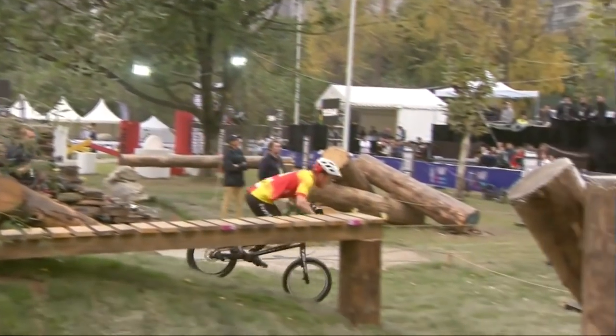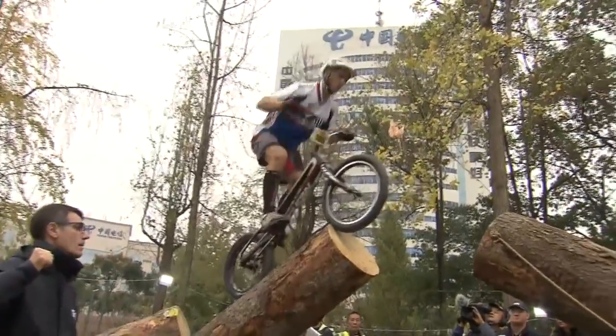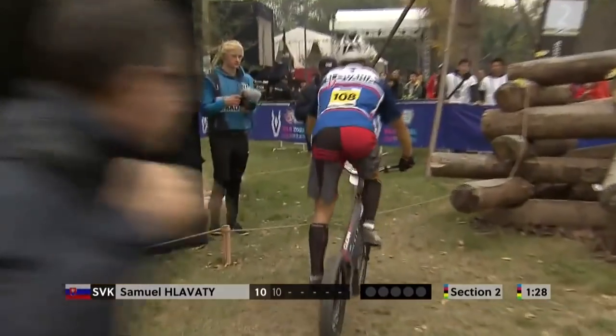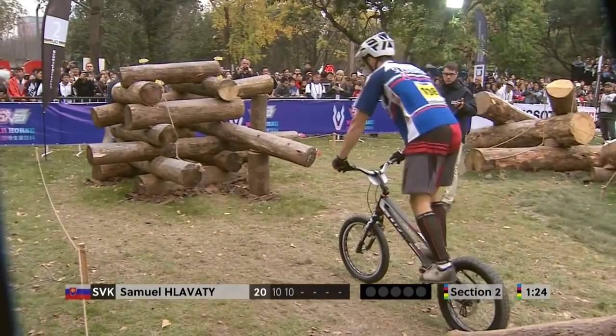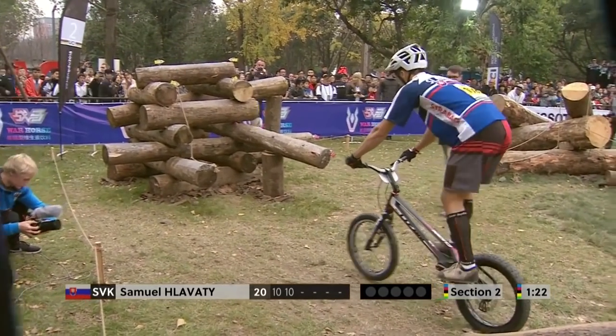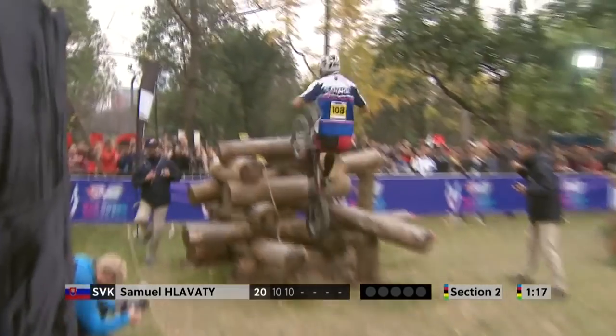Samuel Hlaverty is really going to have to do something. Oh, he's come through. He's on 10, so he's come in already. Going straight off, not using that manual technique, the gap to floor technique. Now you'll see, Dominic won't go straight to the floor. He won't manual down because of that rim brake. You can't really drag the rim brake.